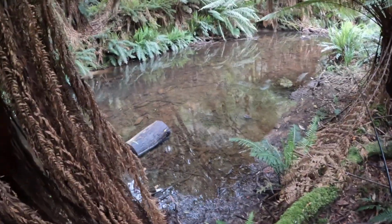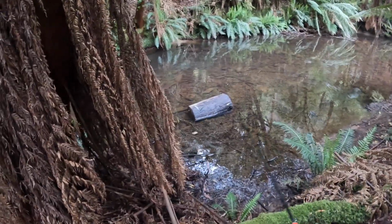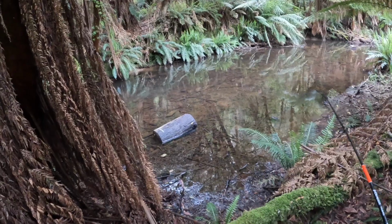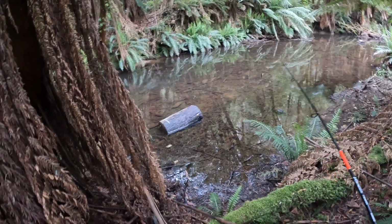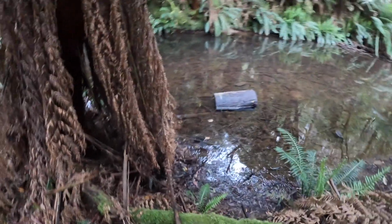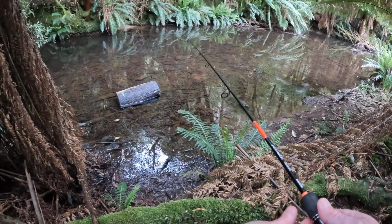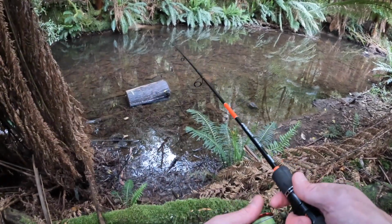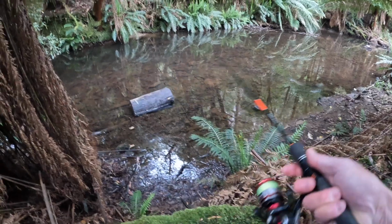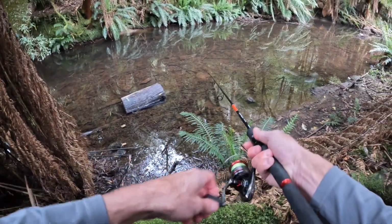Get fish there. He just followed the lure, just there. He followed the lure right into this log here. So where's it going? It's just there. Might have to put it underneath that deeper section. He might follow it in. Here we go.